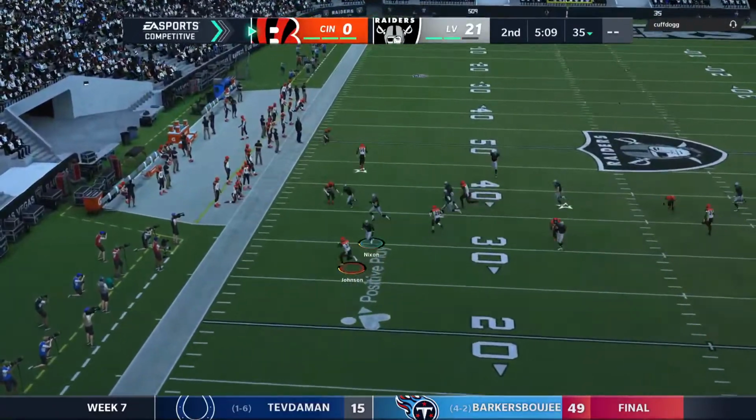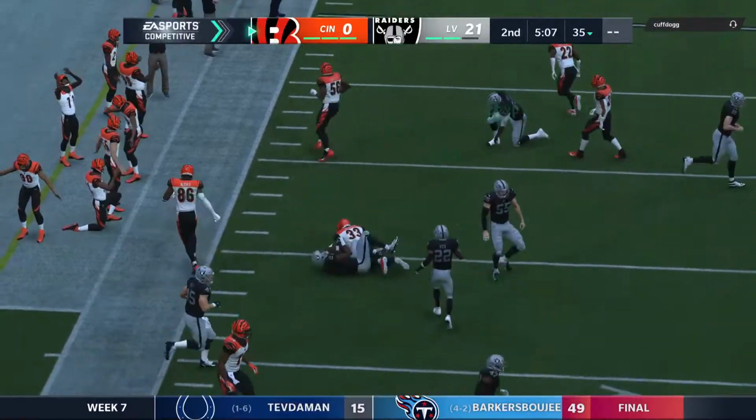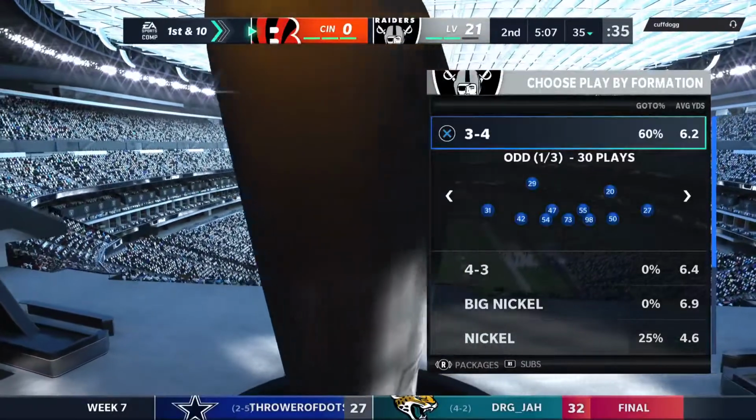Now here's Johnson. Oh, a dangerous return man showing it here. And they'll be set up pretty nicely here as they have it up to the 35-yard line. At their own 35-yard line.